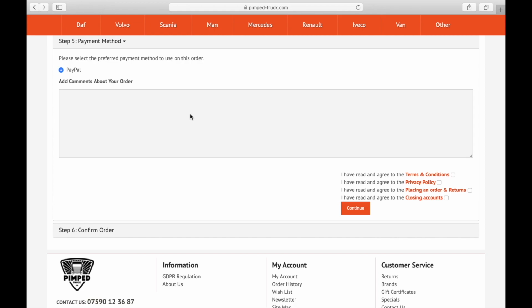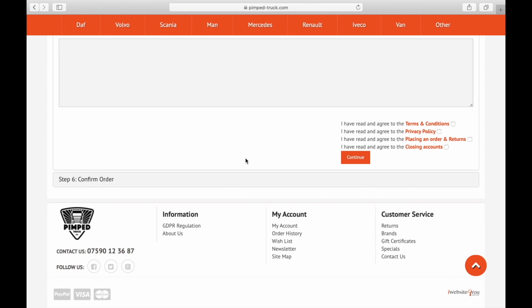Our preferred method is PayPal, as you can see it here, as it gives you protection and is the most convenient. Make sure you tick all the legal informations after you read them, so that they are here. There we go, 2, 3, and 4. Press continue.